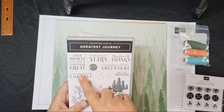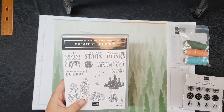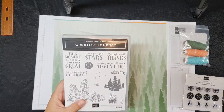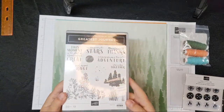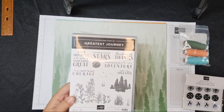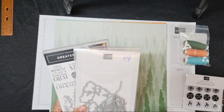This moment is the start of something great. I am so inspired by your courage. You belong among the stars, which I love. Mountains of thanks. Awesome. Wishing you joy in this next adventure. Love it. And we're in this together. So I like the words, probably more so than the images, but I still like the images. And then we've got, obviously, the dies that go with it.